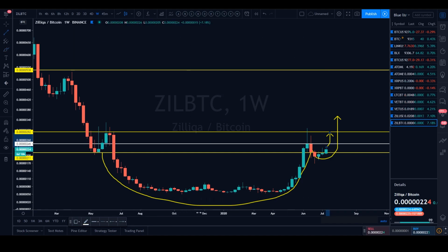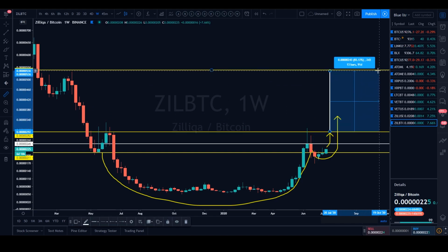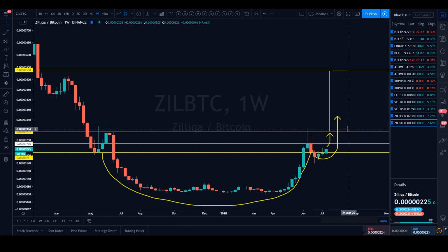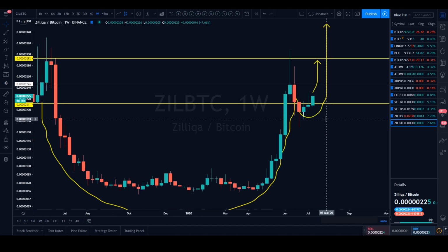Okay, so let's go ahead and plot in that measured move of that nice, beautiful cup and handle. If you plot in the measured move, it takes ZIL all the way up to this region right here, which is at around 541 sats. Okay, if you do the percent move from the break of the neckline all the way up to that region, that's a good 83% to the upside. That is going to be a massive trend trade to the upside. 83% is nothing to be scoffed at.